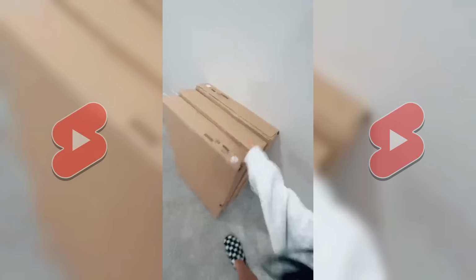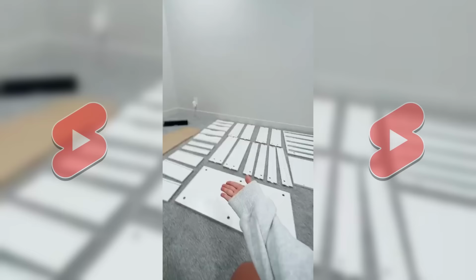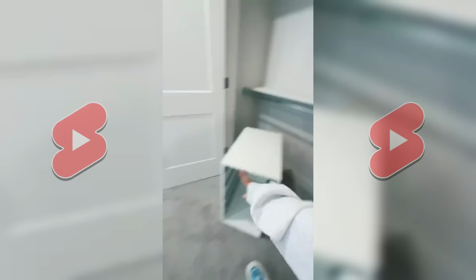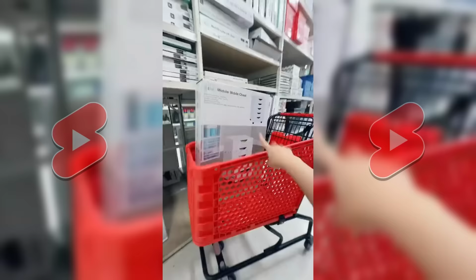Now, I'm gonna try and build these very heavy drawers I got from IKEA. What is this? Why? Just why? So excited to build this. There's so many pieces, which is my favorite. Step one. There's already a problem. It doesn't fit, so I'm gonna have to return the other two. Okay, so I found these. I'm gonna go build those now. I'll see you in part two.